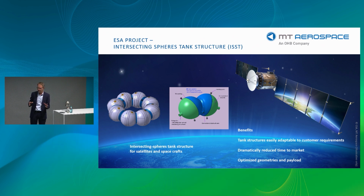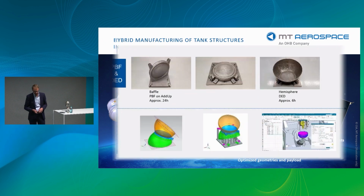They also have very special geometrical conditions which are helpful for such missions. And that's the challenge we took up next. So our idea was, well, can't we combine powder bed and DED in order to really come up with those ring satellite structures? And that's what we did then.